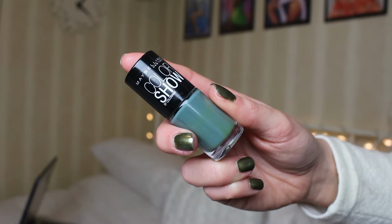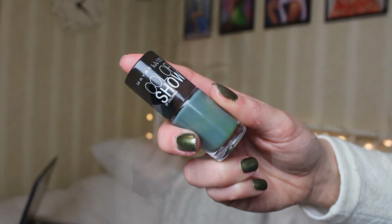The first one is a kind of matte colour, and it is by Maybelline Colour Show. And it is in the shade Moss. So it doesn't sound too exciting, but it's just a very nice kind of olive colour. That's the only way I can really describe it, but it's very matte. Opaque is the word I'm looking for. It was matte as well, but it is opaque. So there's no shimmer or anything in this one, so it's a nice daytime one. So yeah, I've been loving that.